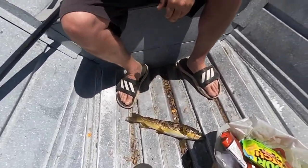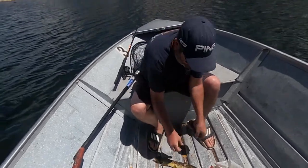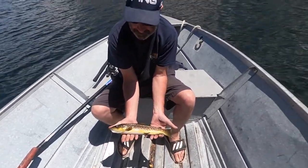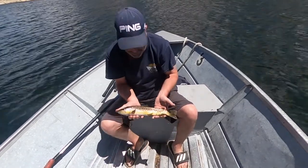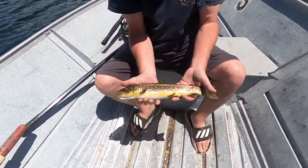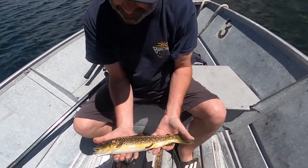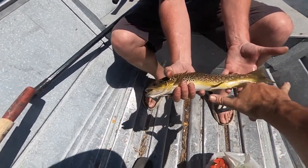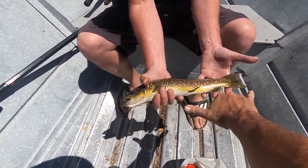Wow, that's a big one. Hold that sucker up. Wow, yeah, brother. Yeah, that's what's up. That's the big one of the trip right there. That's a good 18 inches right there. That's 9.